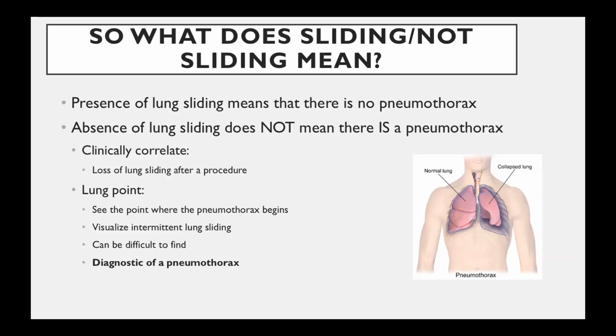A couple of other things too that can also do this. If you have really bad blebs in your lung, so you have really bad emphysema, blebs, you will see absence of lung sliding and there won't be a pneumothorax. And then patients who have pleurodesis after multiple pneumothoraces also do not have lung sliding.